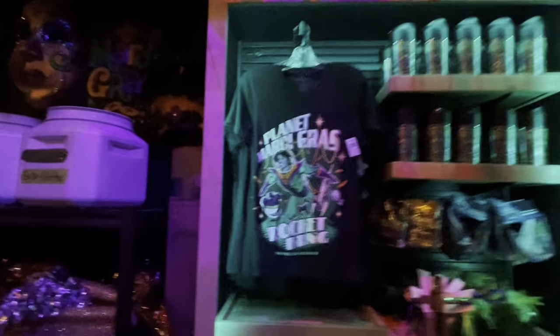All different types. Jess, I thought it was almost Harley Quinn, but there's orange in it. Planet Mardi Gras shirt. Actually like that. Planet Mardi Gras poster. And now, louder, wilder, spicier. If it wasn't a white shirt, I might get it.